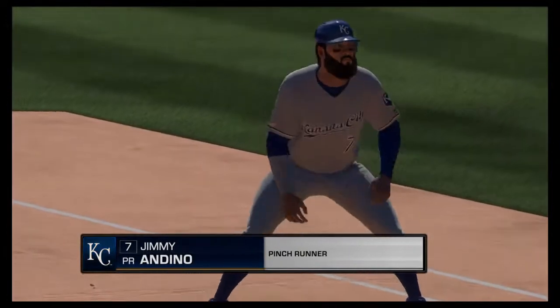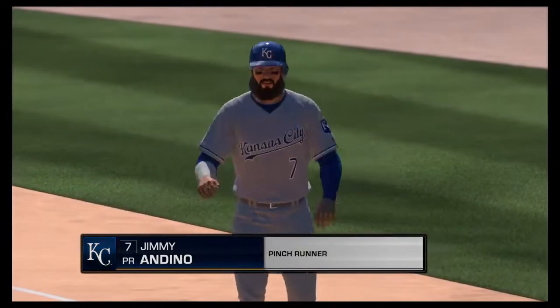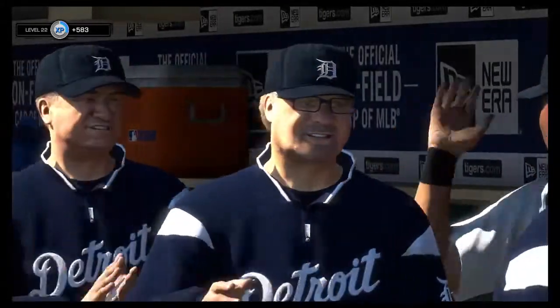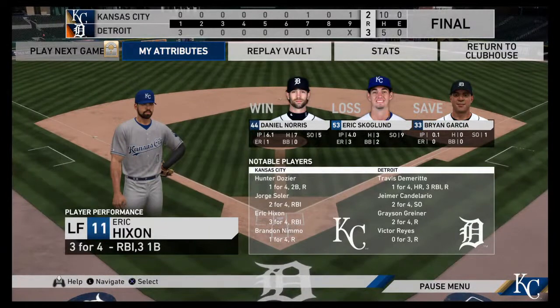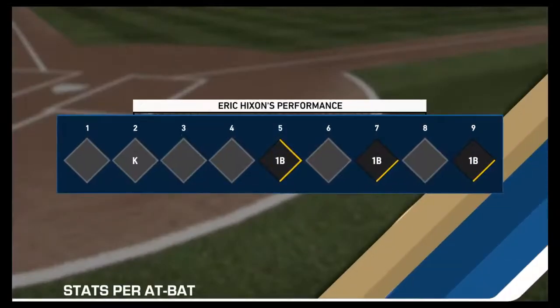Jimmy Andino will come on now and pinch run, number 7, Jimmy Andino. Well, just an excellent job right here closing this one out. He just collected the first save of his career. Here we go, now to start our final line. A one-run game this afternoon, 3-2, the final score.